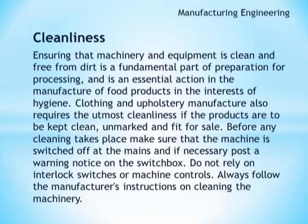Cleanliness. Ensuring the machinery and equipment is clean and free from dirt is a fundamental part of preparation for processing, and is an essential action in the manufacture of food products in the interests of hygiene. Clothing and upholstery manufacture also requires the utmost cleanliness if the products are to be kept clean, unmarked and fit for sale. Before any cleaning takes place, make sure that the machine is switched off at the mains, and if necessary post a warning notice on the switchbox. Do not rely on interlock switches or machine controls. Always follow the manufacturer's instructions on cleaning the machinery.